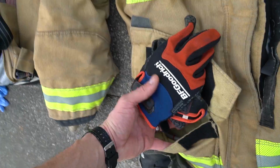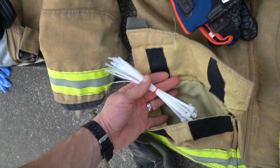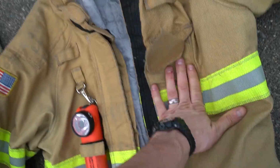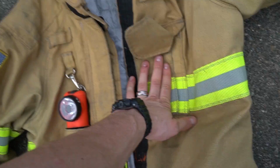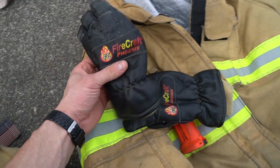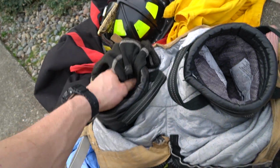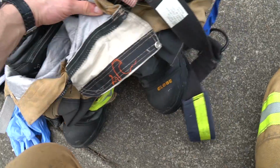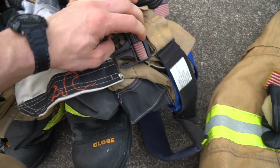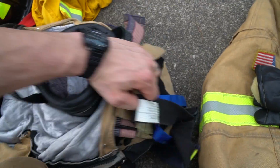You know, I got my Goodrich gloves. This is great for like car accidents and stuff. I keep some zip ties in there. This is a radio pocket, so the radios stay at work. These are structural gloves. If you're a firefighter, these are what you need, man. These are so nice. Got my hood here, which we wear with our mask. Boots, pants, American flag belt, because America.